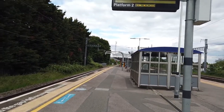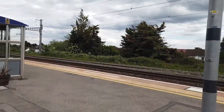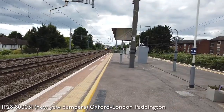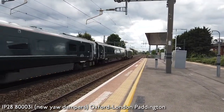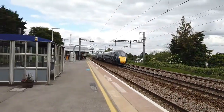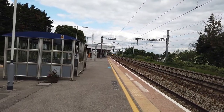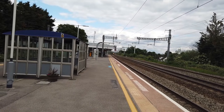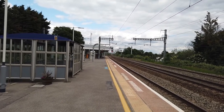That was a bit late. Train's already passed. Passing through of an 800 again. 800031, that one will be slowing shortly as that one will be calling at Slough. That one is from Oxford to London Paddington.